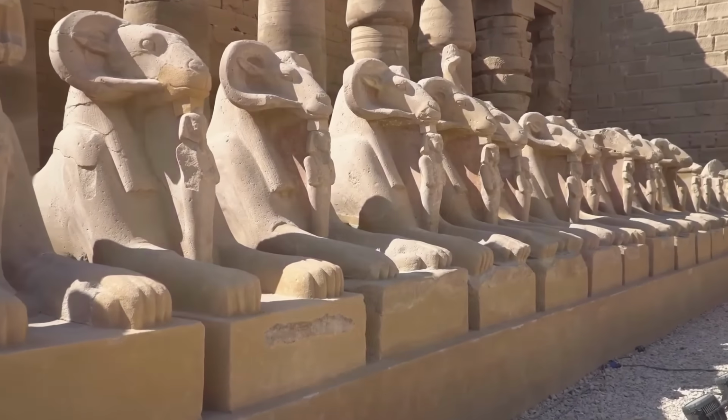Have you ever ruminated over the enigmas hidden under the glistening sands of ancient Egypt? The mere idea incites a sense of inquisitiveness and awe, for this territory, nurtured by the Nile, has played host to an extraordinary civilization, seemingly advanced but equally mystifying.